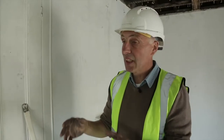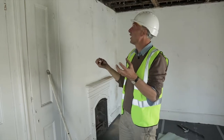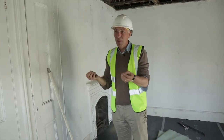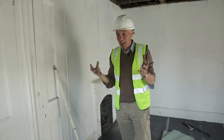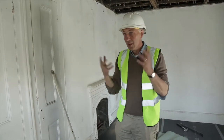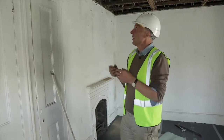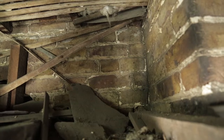It's certainly not a mistake because the pointing, the mortar joints between the bricks, has been very carefully prepared and struck with what's called a penny line. So this is really quite compelling evidence of something we didn't expect, and it should be really interesting as we move through the project now as to how we resolve this particular issue. Yeah, buildings always reveal something you didn't expect, and there's one.